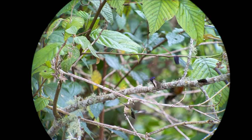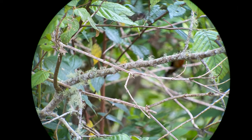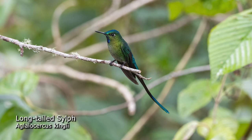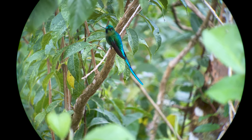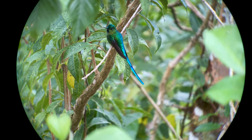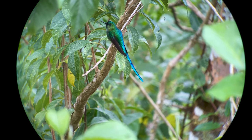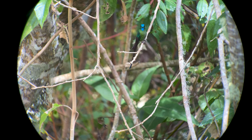William Oriana even caught a brief display of a male trying to entice a female. Another hummingbird frequenting these feeders is the beautiful long-tailed sylph. We first photographed this bird on our very first trip to Peru back in 2018. This bird is very similar to the violet-tailed sylph that you can see on the live Ecuador cam, with only a little difference in the tail color. The tails can grow very long on the males, and the females favor males with longer tails.